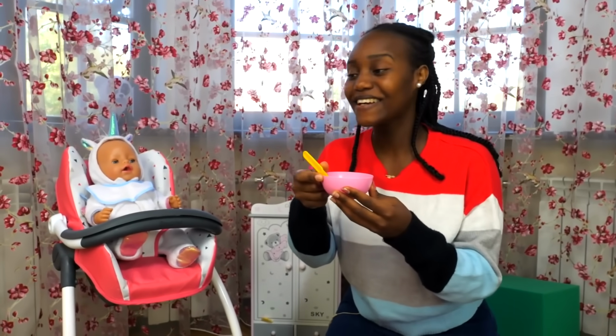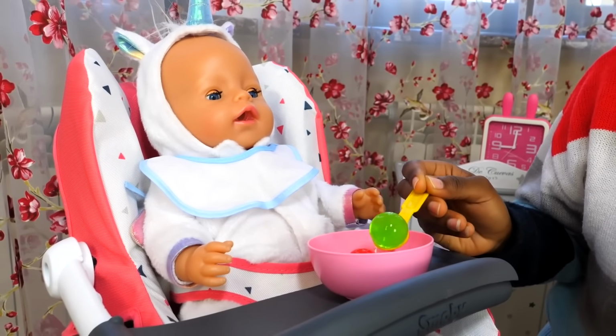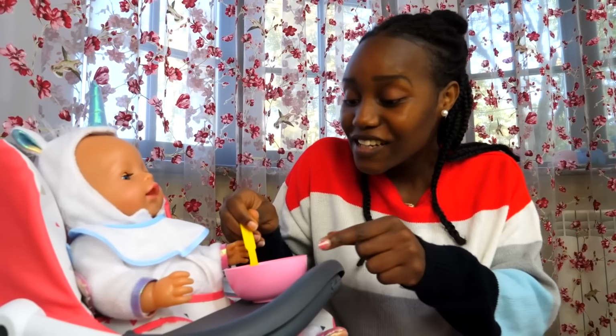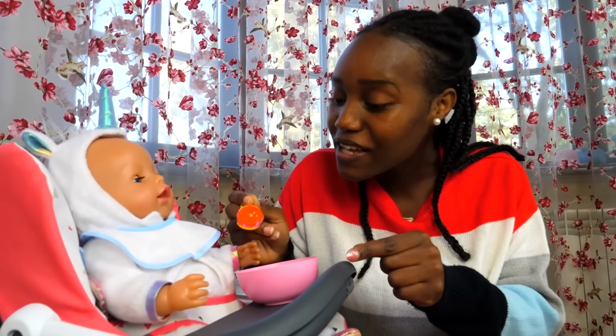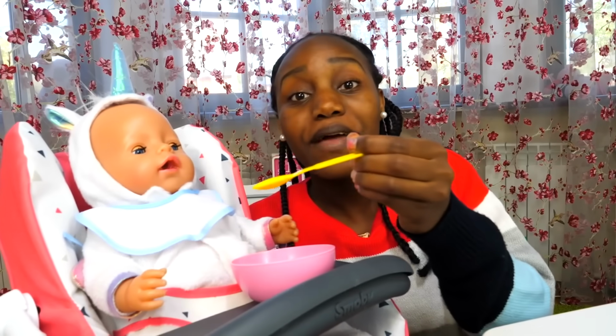Smells really good. Emily, why don't you give it a try? Let's try our soup, Emily. It's an airplane. Good job, Emily. Good job. So, baby Emily really enjoyed her soup. You could try making this for your doll sometime.